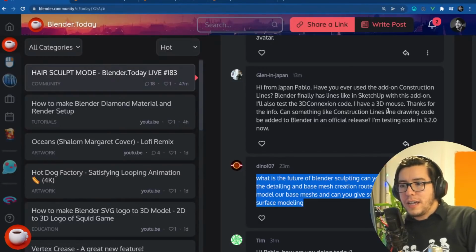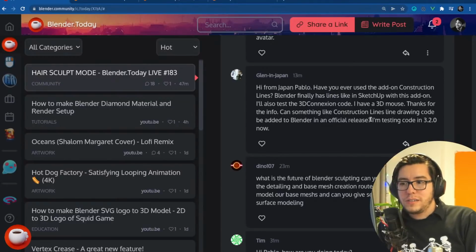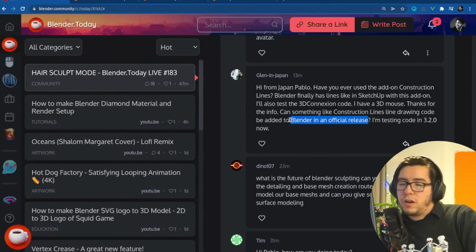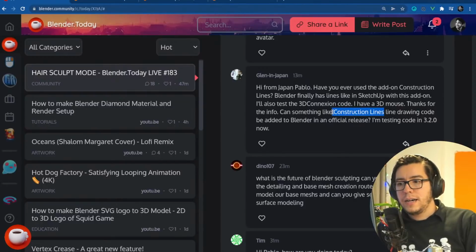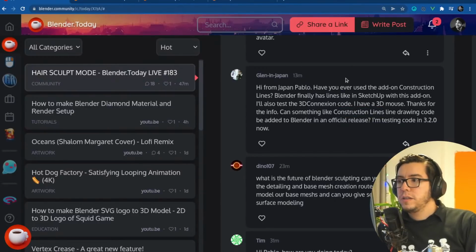Construction lines, I don't know the add-on itself, but porting those changes into Blender itself, into an official release, is more up to the developer of the add-on. If the feature is basic enough to cover some modeling features or any other feature that is lacking in Blender, it would be considered to be added into Blender itself, but it's more up to the developer. So get in touch with the Construction Lines add-on developer and ask them if they are willing to put that code into Blender. I think it's always a good thing to do.